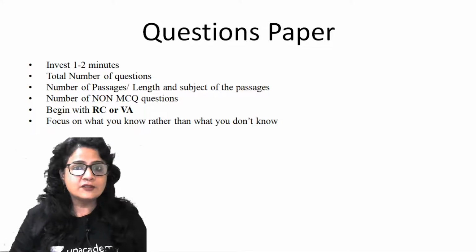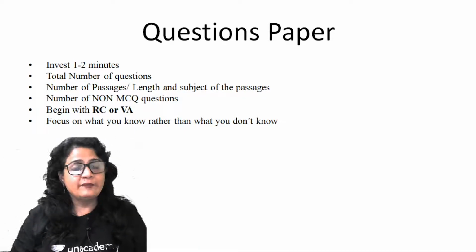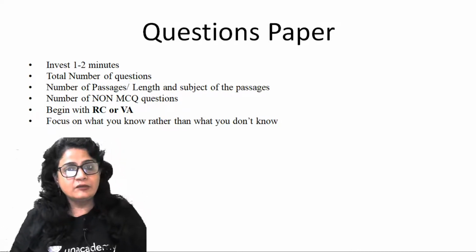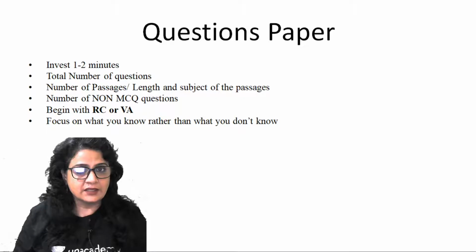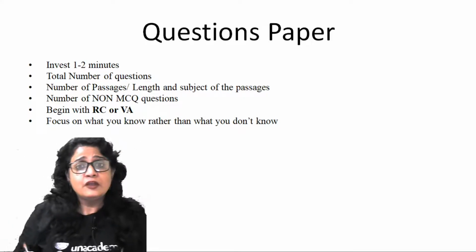If you need higher concentration level, if you need focus, you possibly will have more energy when you are beginning your test, right? So you start with RC and then you alter your strategy by doing 2 to 3 questions of verbal ability and then coming back to another RC. That way you are altering your brain, and you're not doing intensive reading consistently.